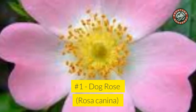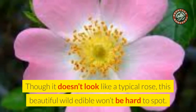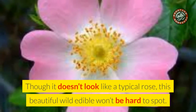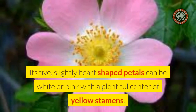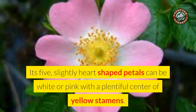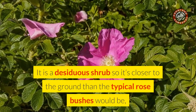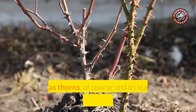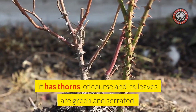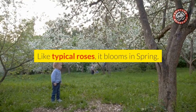Number 1 Dog Rose, Rosa canina. Though it doesn't look like a typical rose, this beautiful wild edible won't be hard to spot. Its 5, slightly heart-shaped petals can be white or pink with a plentiful center of yellow stamens. It is a deciduous shrub, so it's closer to the ground than the typical rose bushes would be. It has thorns, of course, and its leaves are green and serrated. Like typical roses, it blooms in spring.